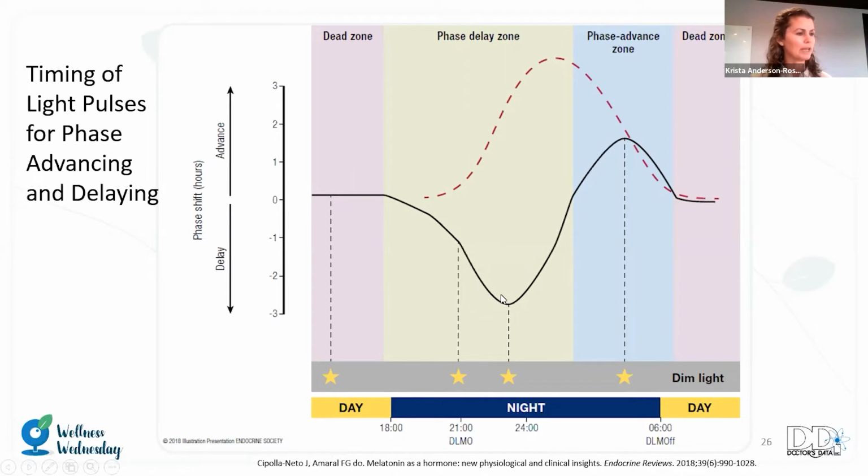So look how this looks. So here are some light pulses. This one is at 9 o'clock. This is a little bit before midnight. And this dark line here is the melatonin curve. Look what happens to melatonin when you're dosing light. Now, this can be a way to phase shift later for someone who's falling asleep too early to get them back into a better rhythm. You wouldn't be doing this with them every single night.